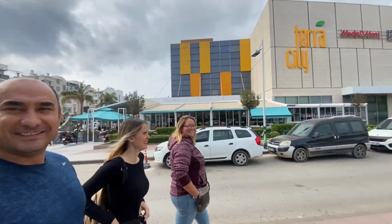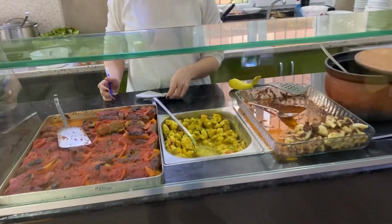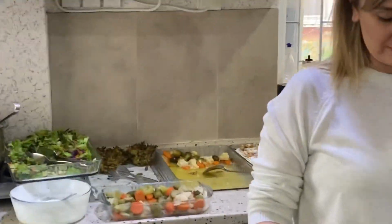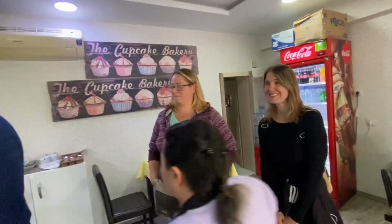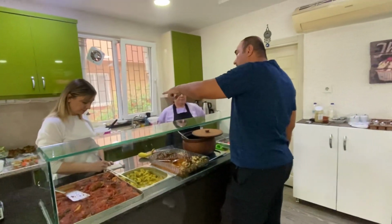We're visiting with Joe and Kara in the Lara Beach area of Antalya. They also owned a couple homes in the Konyaaltı area that they had long-term rented out. So this is a local restaurant in their neighborhood that they go to often, so they thought they would share it with us so we could try some of the authentic food and take a look at the great prices here. So we're gonna do some real Turkish homemade food. It's like going to somebody's house.